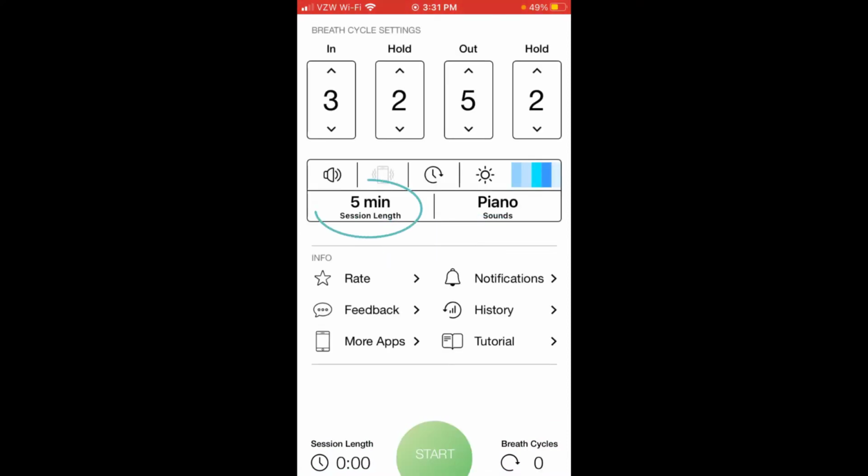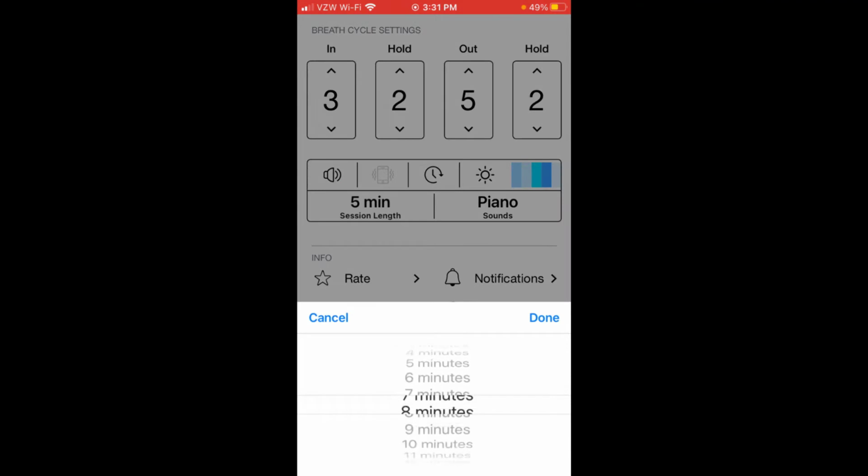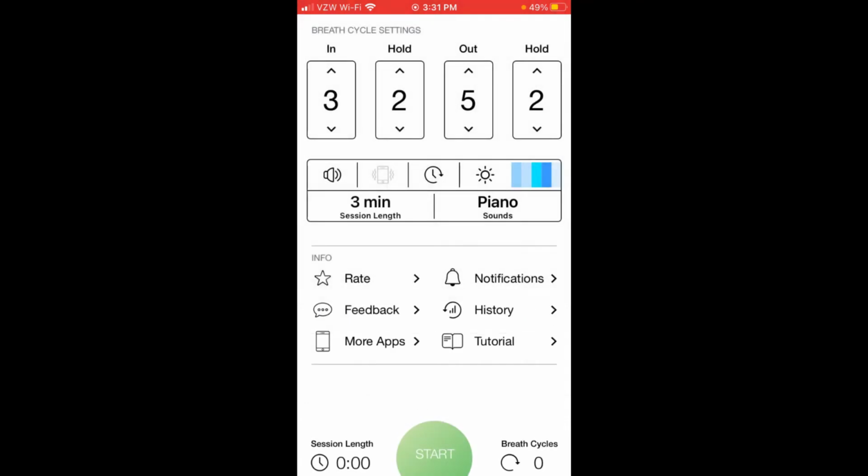So then right here is where you can change the time. So if you want to start out with less time, like say maybe 3 minutes, you just want to do 3 minutes a day, set this up, press start. At the bottom, you'll see the session length and the breath cycles, how many that you've done. And if at any time these settings either seem too easy or too hard, you can just change it.